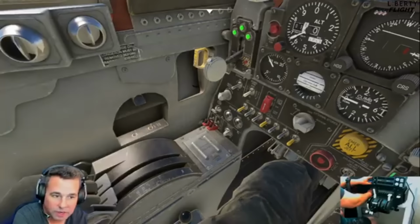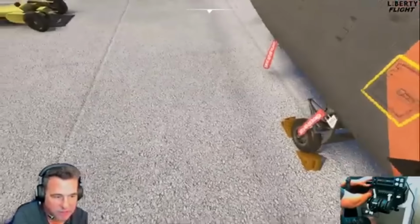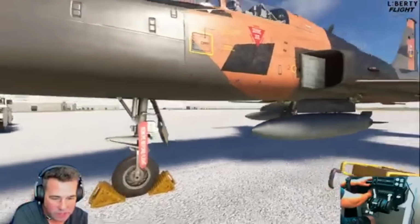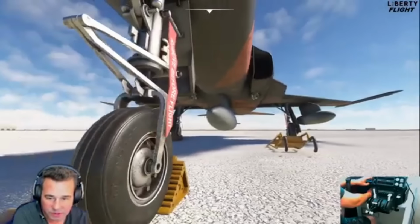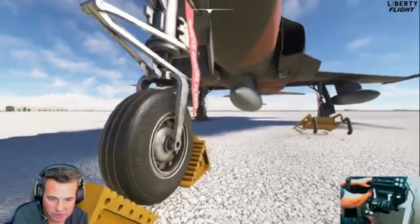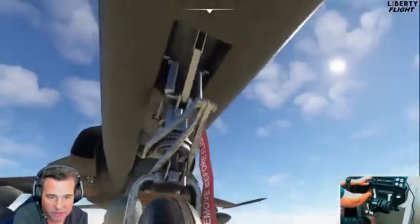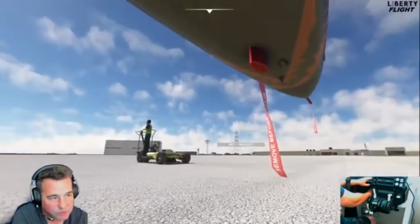Pretty cool. All right. Let's just check out the outside of this thing, just to see underneath and the wheel wells and all the good stuff. Everybody likes underneath and the wheel wells, so let's give them a little try. We got Goodyear tires on this thing. It's nice modeling. I mean, I'm not a developer, but man, this is beautiful.